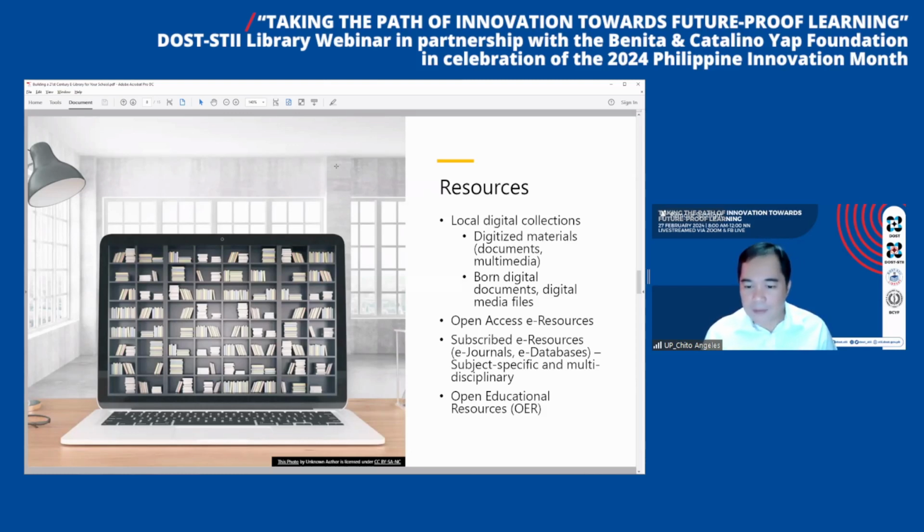And lastly is the open educational resources, or OER. These are educational resources that have been collected and curated by academic institutions and made available to others for free. I believe the next speaker will be discussing more on OER, so I will skip that part.